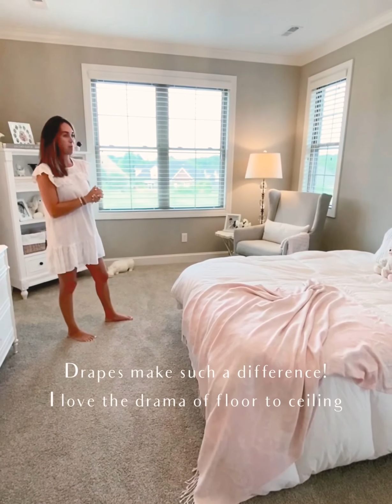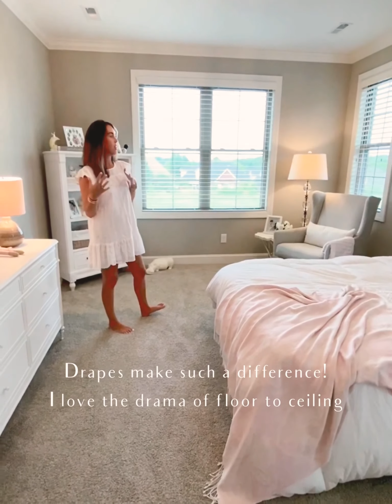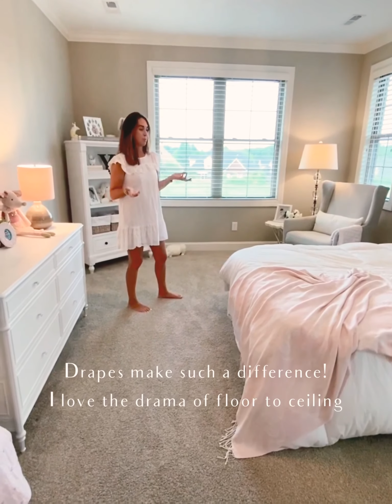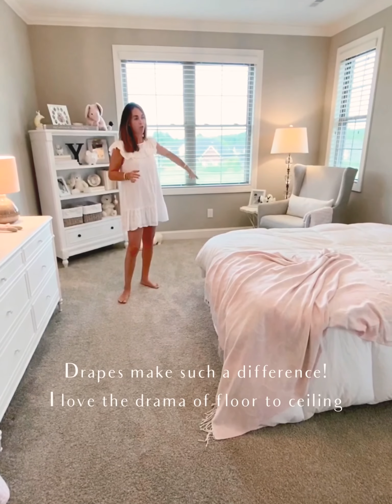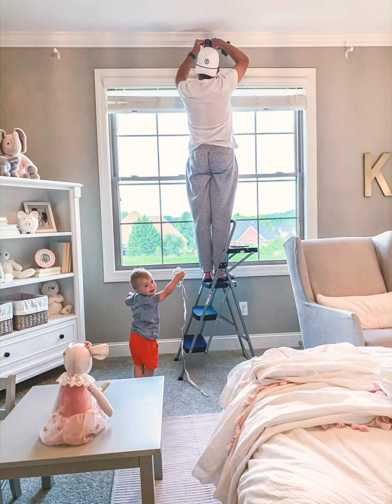So that's one of the big things for us, that not only is it a practical thing, because it's room darkening and hopefully will help her sleep a little bit better. She's a good sleeper now, thank you, Jesus. But anyways, it's just gonna give such a nice, full, finished look to the room. For drapes, I love to do.